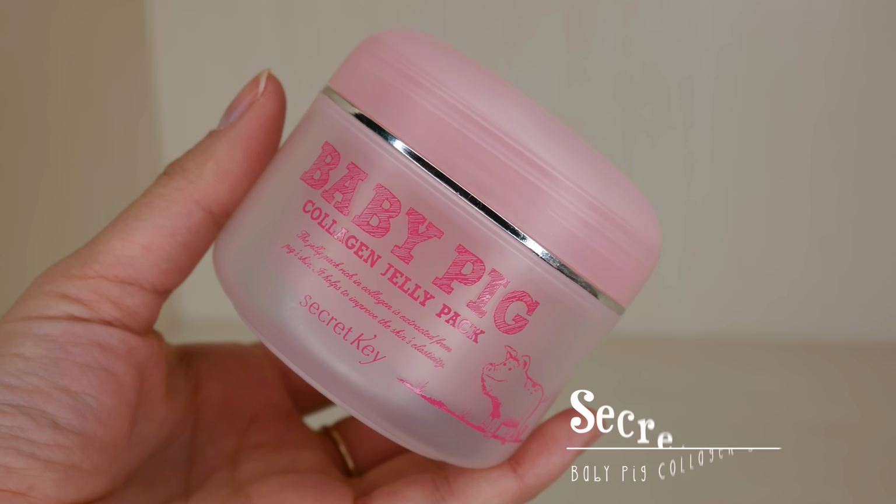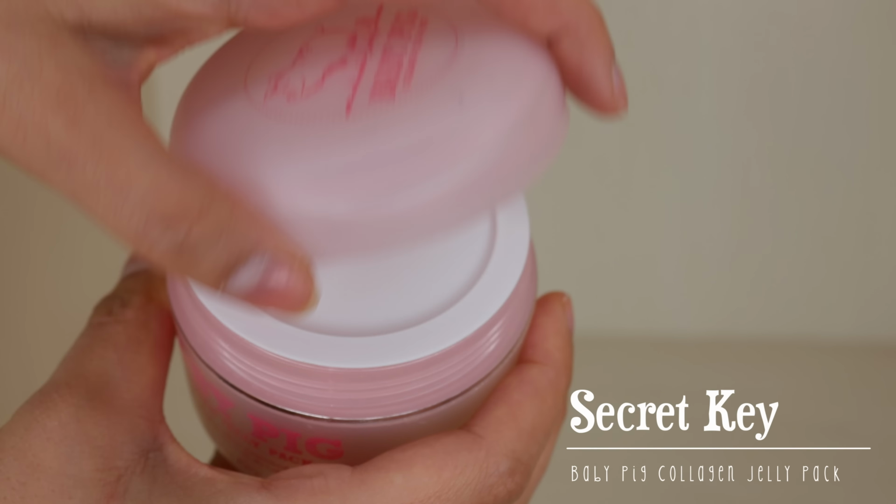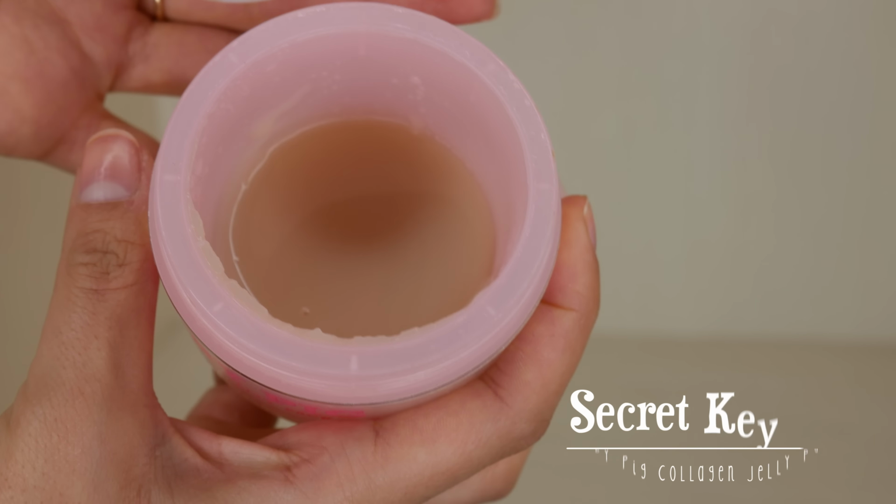So this is from Secret Key. This is the Baby Pig Collagen Jelly Pack. I picked it up because it looked really interesting, and I don't have that much left of it. It's one of those really jelly looking products, and when you mess it up or chop it up, it'll slowly settle back together. The reason that I don't like this is because it's too sticky and too heavy for a cream on my face.